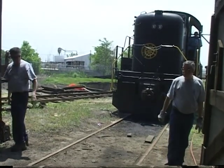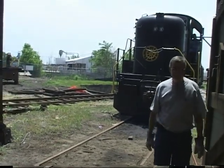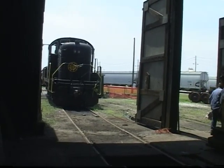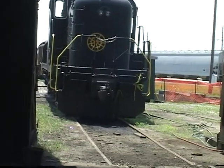They're opening the doors so that the diesel can come in. Good old 123. He gave the signal.